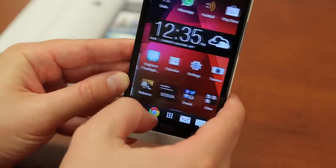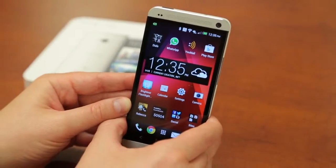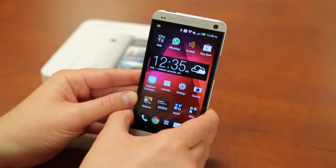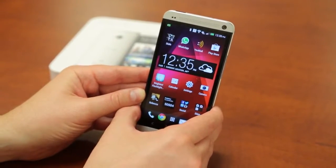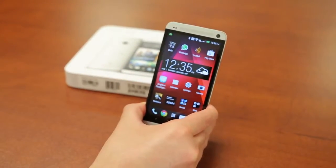So again, if you're looking to get a phone over the next few months, you really owe it to yourself to look at the HTC One. It's coming to Sprint, AT&T, and T-Mobile. Unfortunately, nothing for Verizon. Everything about this phone screams high quality, and this would be one I'd be happy to carry for the next 2 years.